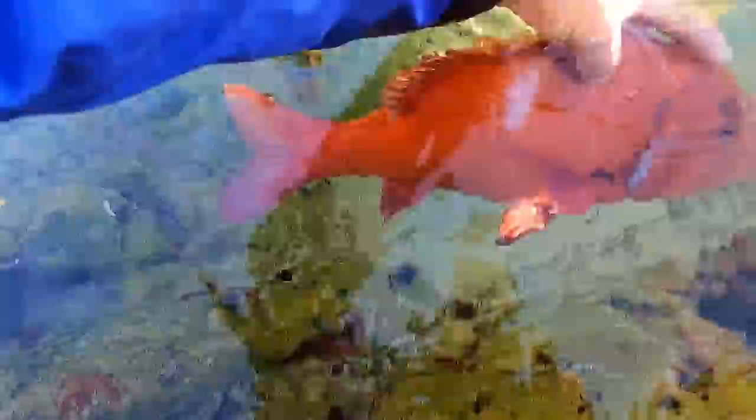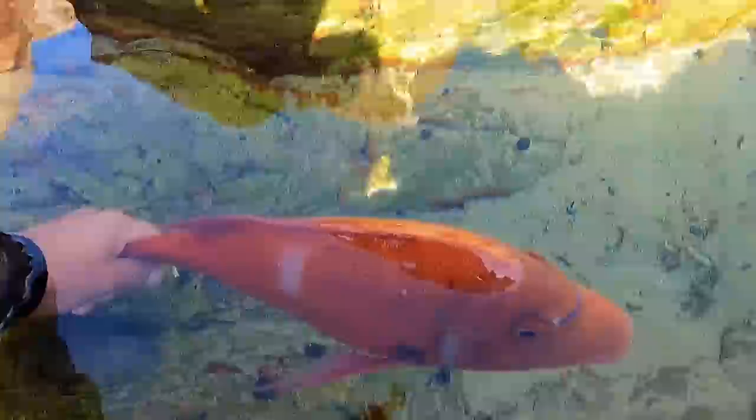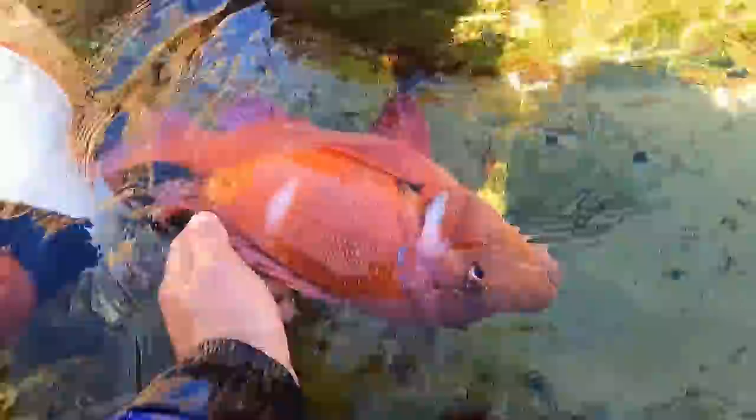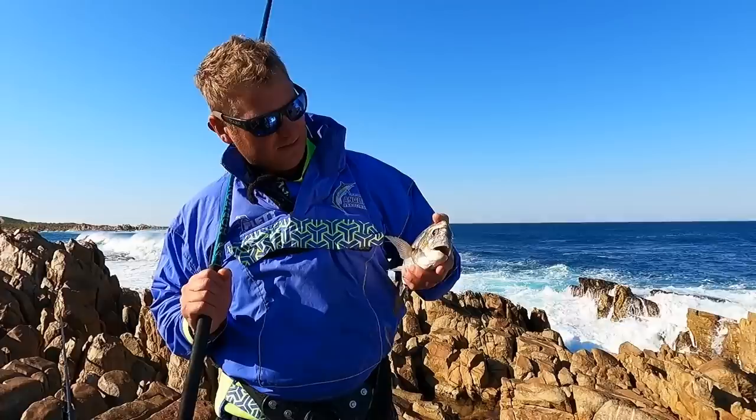When you tag a fish, you want that fish to be good and strong and healthy. This fish was only out of the water for a couple of seconds while I showed it to you guys. But let's hope. Come on. There we go. Raldu, what have you got there? Cape stumpy, and a galjoen. Yeah, a small little one.